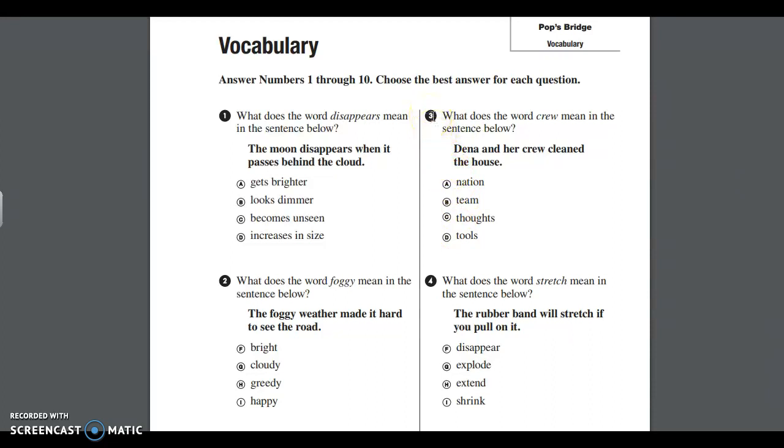Number 3. What does the word crew mean in the sentence below? Dina and her crew cleaned the house. A, nation. B, team. C, thoughts. D, tools.